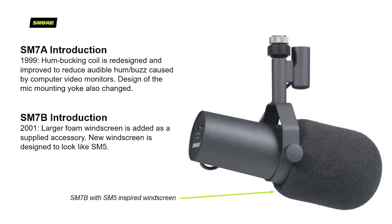We had to make the humbucking coil better. Radio stations have started putting CRT monitors close to the DJs. They had a fairly strong magnetic field, and that would cause hum and buzz if the microphone got close to it. So we had to improve the humbucking coil. We also changed the mic mount on the SM7, and that was the SM7A.